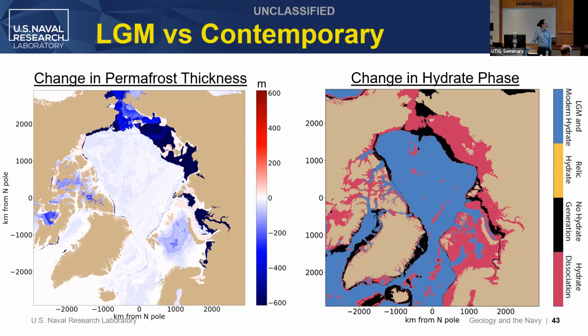So in blue here, this shows regions where we anticipate hydrates to be stable from the last glacial maximum to today. So you can see things like the deep water doesn't seem to have changed very much. In red or pink is locations where we anticipate hydrate dissociation to have occurred or to be occurring. Currently, we cannot differentiate between if it is occurring or if it has occurred. But we can see that areas that are subaerially exposed or those that were glaciated are regions where we're likely to see gas hydrate dissociation occurring.